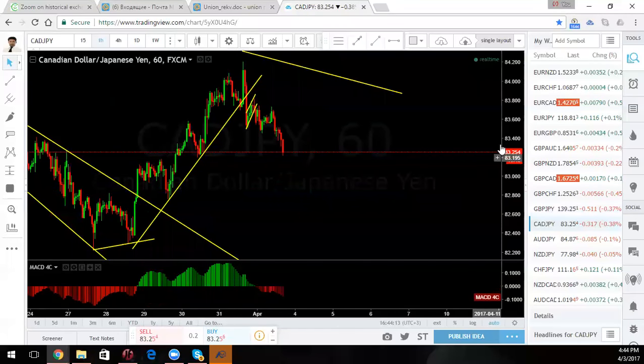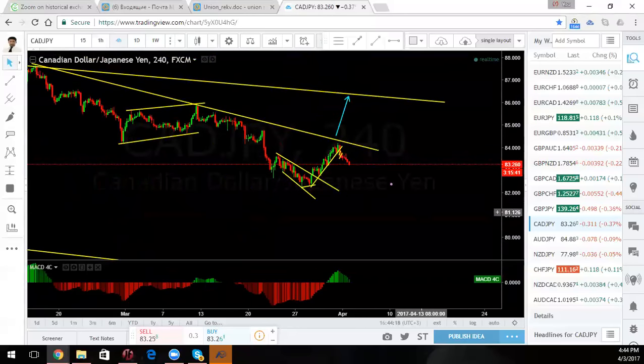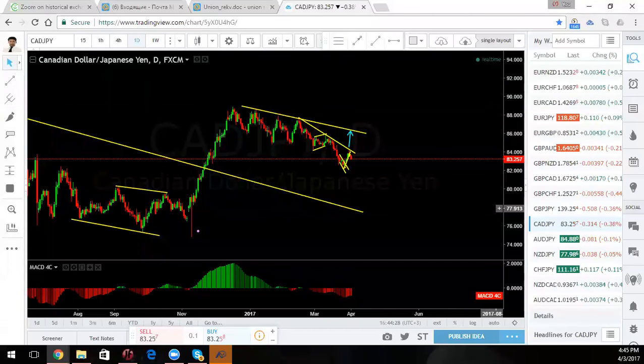CAD. I think on the CAD, we're looking for one more downside, and then there's a big breakout. Right? CAD is coming down one more here. Break this low, and then there's a big move to the upside. Let me show you that structure in the daily. There's a big move up here.